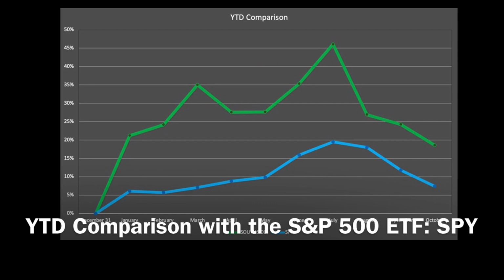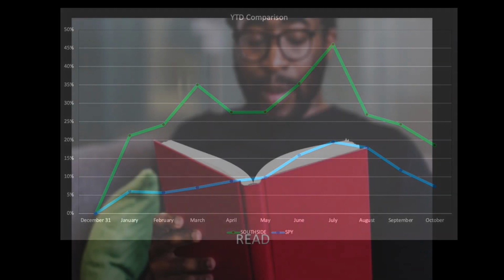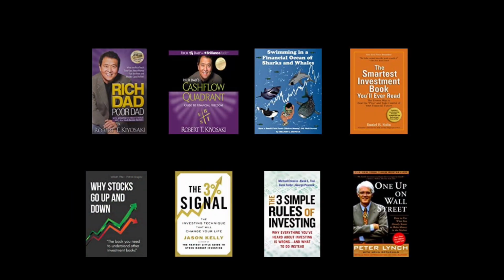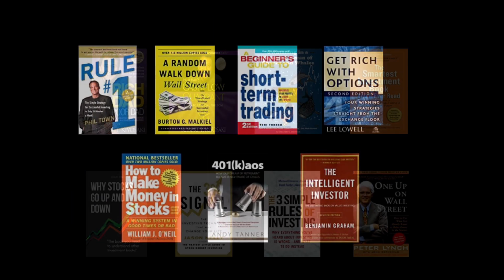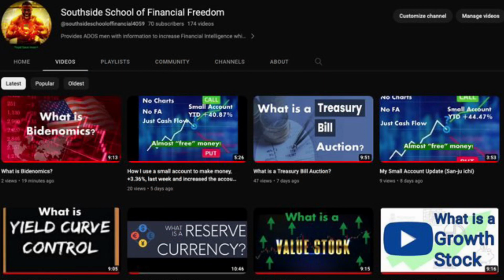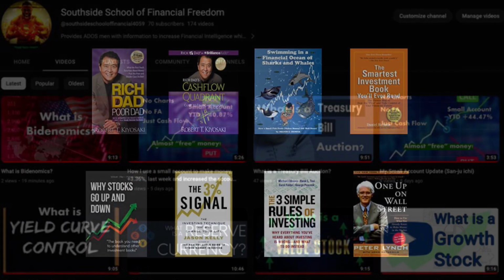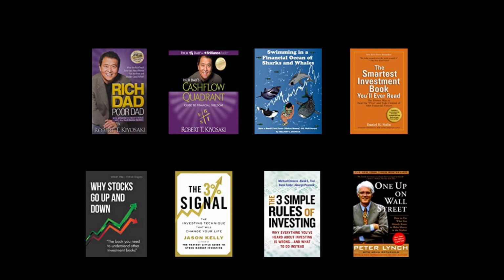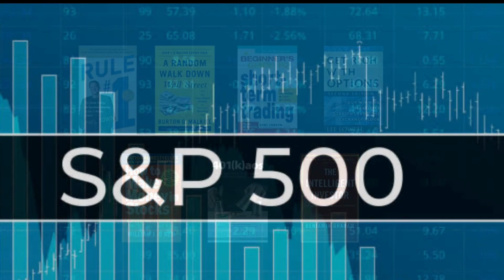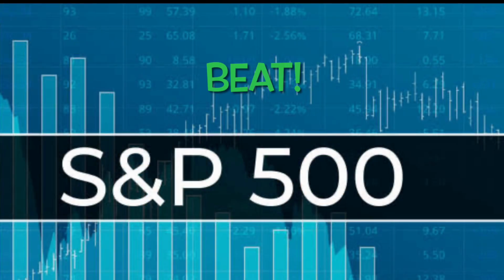Anyone can learn how to do this with the right knowledge. There are many books and videos available to you to learn how to invest, trade, and generate cash flow. Your results will differ, of course, depending on what stocks and options you use. What is your strategy? Do you know how to produce cash flow every week and beat the S&P 500?